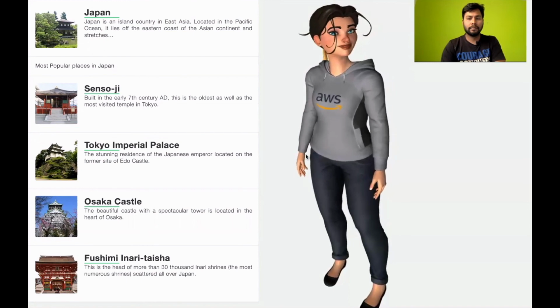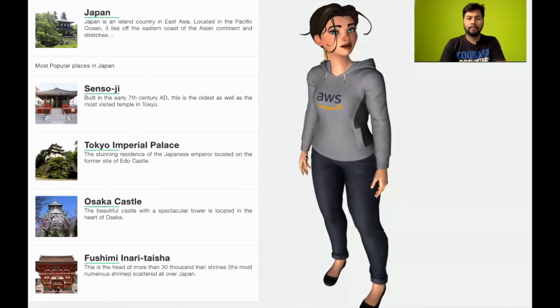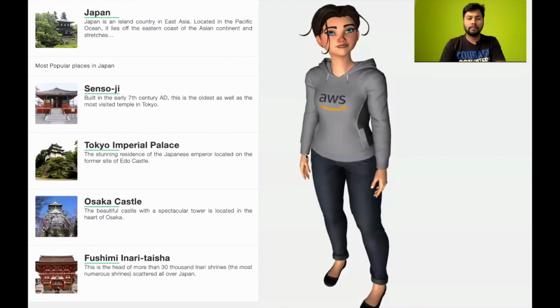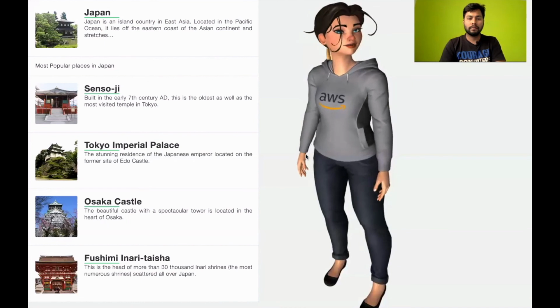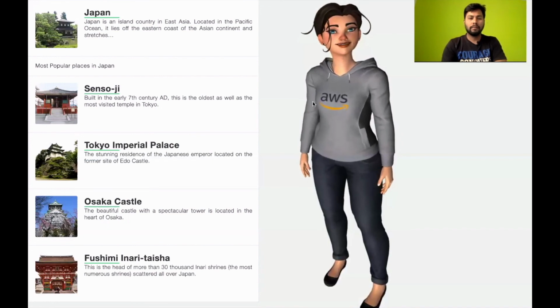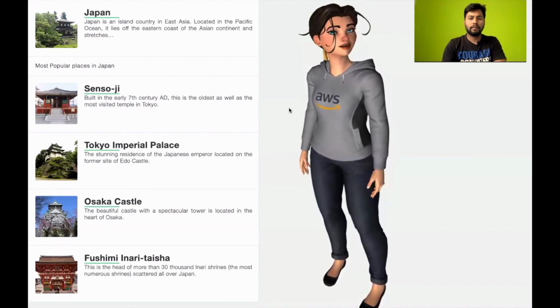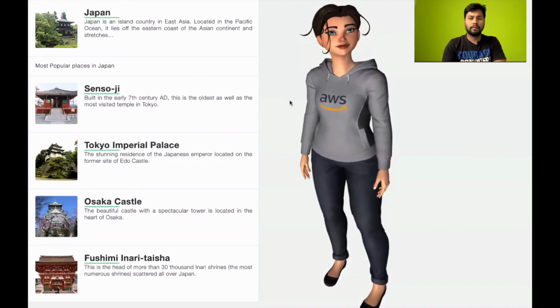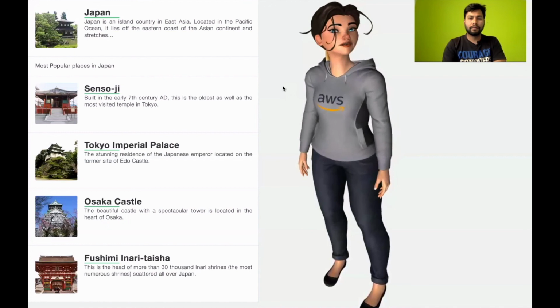The most popular places in Japan are Sensoji. Built in the early 7th century AD, this is the oldest as well as the most visited temple in Tokyo. Tokyo Imperial Palace. The stunning residence of the Japanese emperor located on the former site of Edo Castle. Osaka Castle. The beautiful castle with a spectacular tower is located in the heart of Osaka. Fushimi Inari Taisha. This is the head of more than 30,000 Inari shrines, the most numerous shrines scattered all over Japan. Which state, city or location of Japan you want to explore?